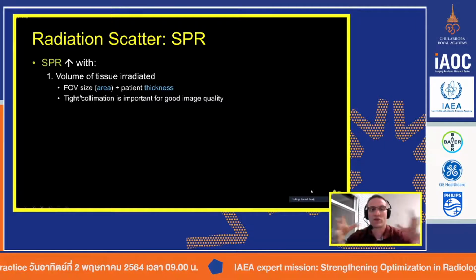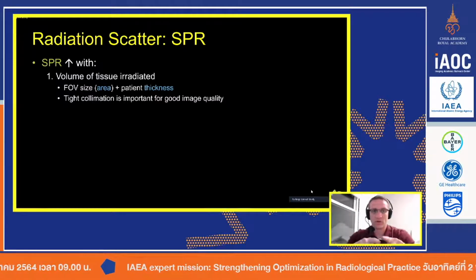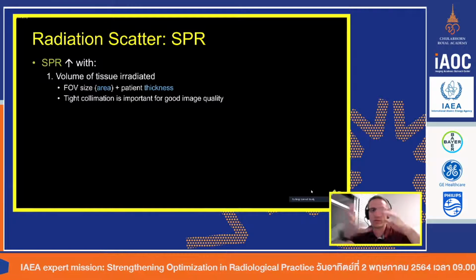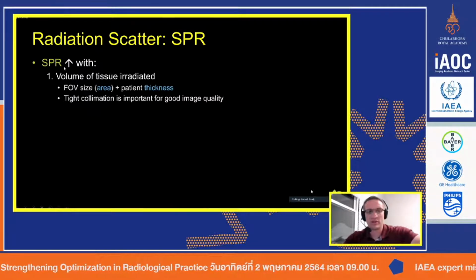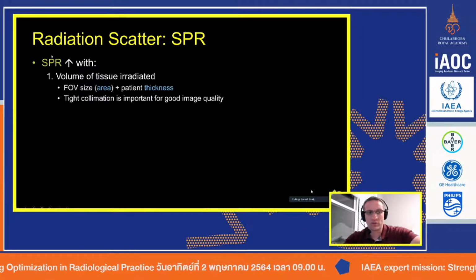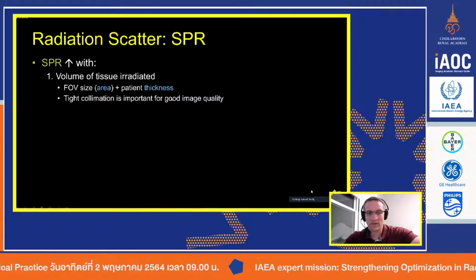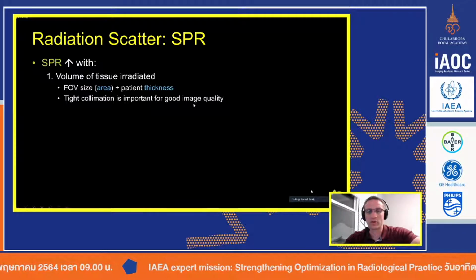So an increase in SPR usually comes from a larger field of view. So it's the volume of tissue irradiated. So larger field of view or thicker patient, or both. Here you can see that we can reduce the amount of scatter in the image, or reduce the SPR, by tight collimation. And that's probably one of the easiest things we can do to improve image quality.